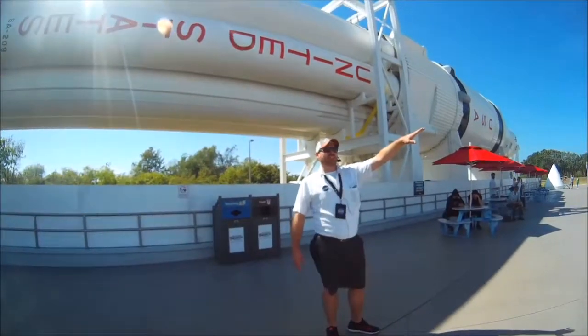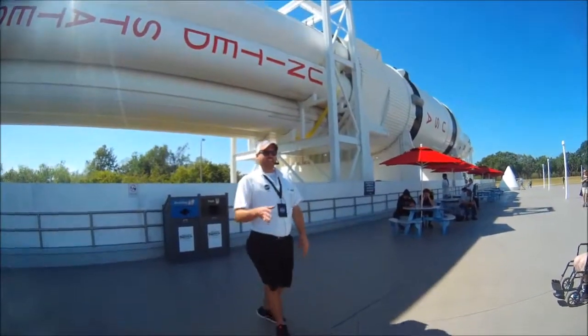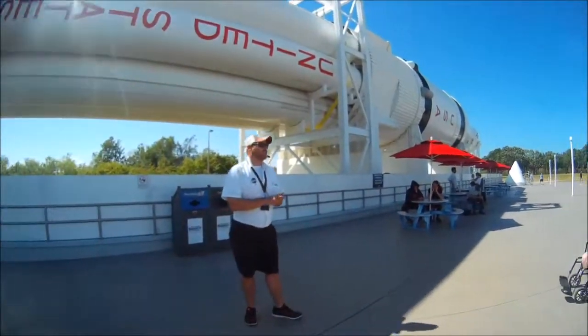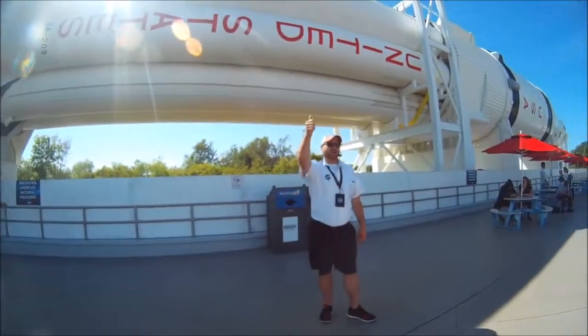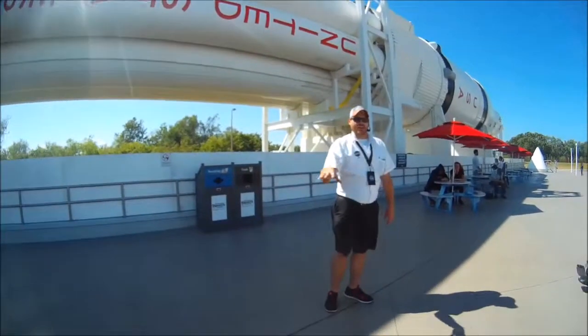It drops you off right next to Atlantis. Now inside there is the actual Space Shuttle Orbiter Atlantis. It went to space 33 times, including the final shuttle flight, STS-135. The reason I say this, we are the only place in the entire world with a Saturn V moon rocket and a Space Shuttle Orbiter. You need to see them both while you're here today.